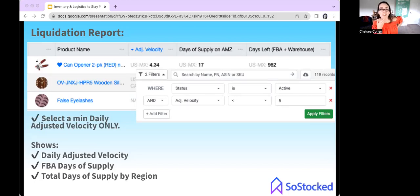There are a couple of ways to liquidate. This list would go to your marketing team, and they would have to help figure out how to get rid of this. Amazon has a liquidation program. There's also a company called Backtrack, back-track.com. That company helps with liquidation, and they'll sell things on other platforms and then they take a percentage and you take a percentage.